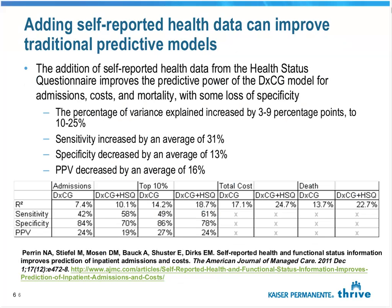So this is an example of work that we have done where we've looked at the added explanatory power of just a few questions from our health status surveys, where we're looking at this combination of three questions: general self-rated health, needing help with one or more activities of daily living, and having a bothersome health condition. When you add that together with the DXCG score, you can add not a dramatic amount of predictive power, but an important and significant amount of predictive power when we're predicting things like admissions, being in the top 10% of costs, total cost and death. And you can see some of the statistics here in terms of the value of the prediction.